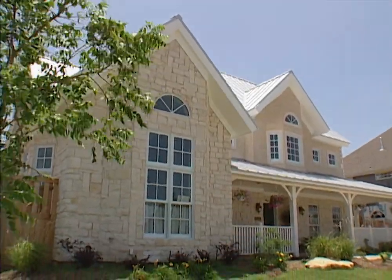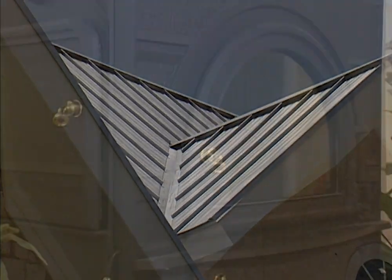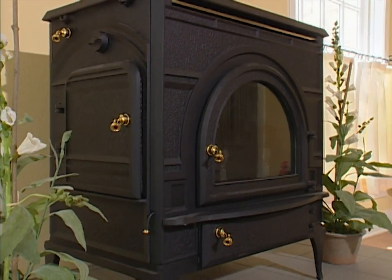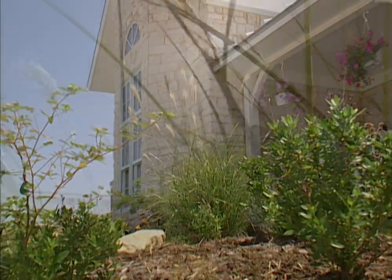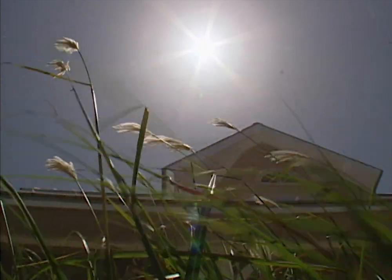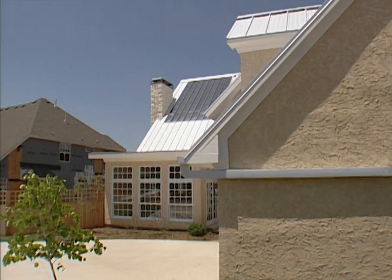When you think of the next generation of homes, images like a wide front porch, sloping metal roof, and wood-burning stove probably aren't the first things that pop into your mind. This house may look like it's from an earlier age in home design, but this solar geothermal home is actually on the cutting edge of environmentally friendly, next-generation technology.